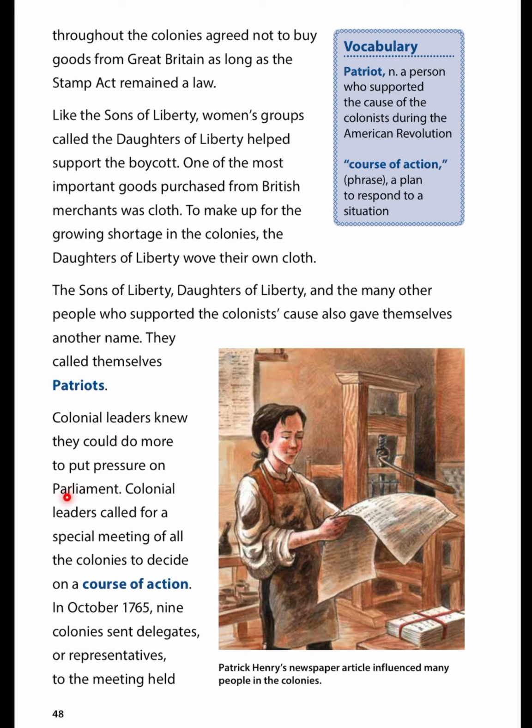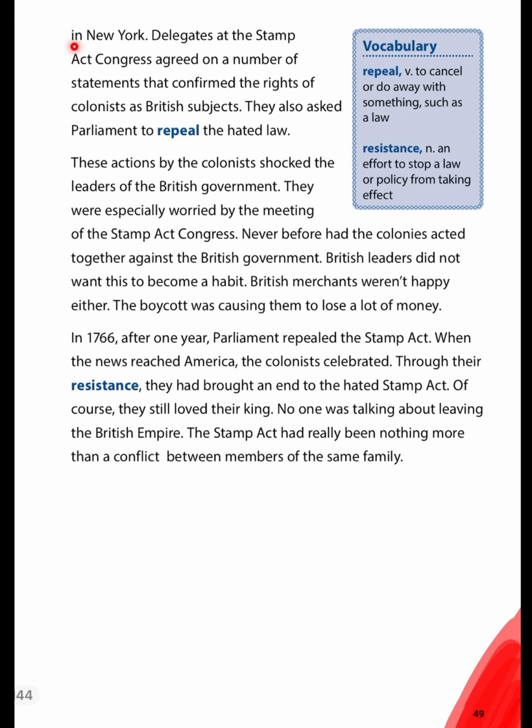Colonial leaders knew that they could do more to put pressure on Parliament. Colonial leaders called for a special meeting of all the colonies to decide on a course of action. In October 1765, 9 colonies sent delegates or representatives to the meeting held in New York. Delegates at the Stamp Act Congress agreed on a number of statements that confirmed the rights of colonists as British subjects. They also asked Parliament to repeal the hated law. Vocabulary: repeal, to cancel or do away with something, such as a law. Resistance, an effort to stop a law or policy from taking effect.